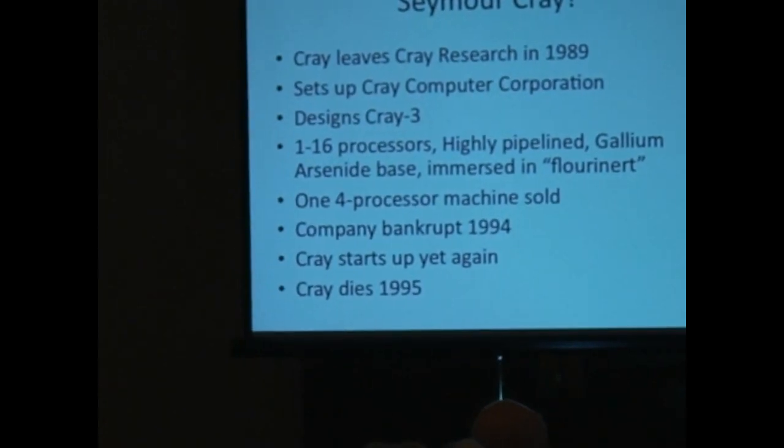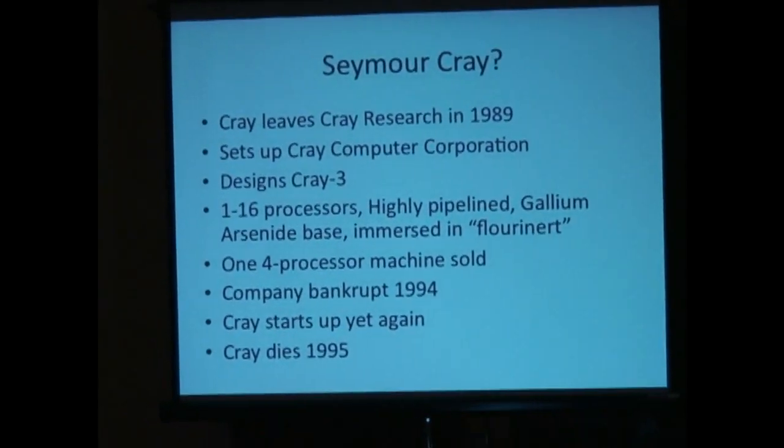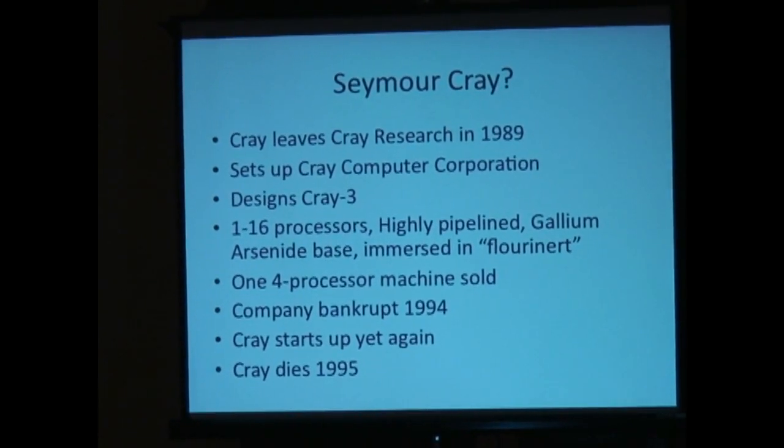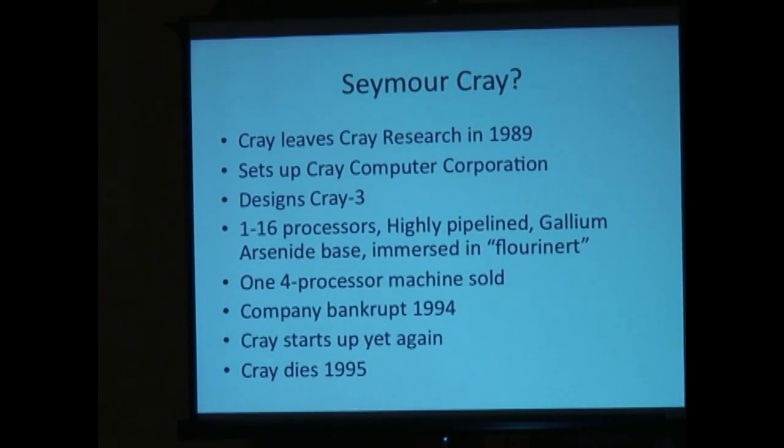Eventually, Seymour Cray once again leaves his employer, Cray Research, in 1989, and he sets up the Cray Computer Corporation. And this time his machine is the Cray 3. It has 1 to 16 processors, all of them highly pipelined. It's based on gallium arsenide immersed in something called Fluorinert. Now, I've never heard of it either. They sold a single four-processor machine.